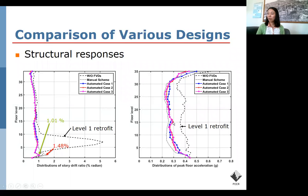And in terms of the floor acceleration distributions, the manual design is actually slightly better in bringing down the floor accelerations. The one thing we need to note here is that in the manual design, I used the dampers differently at every other floor. So that might provide more out-of-phase behavior of the dampers in the floor, and might be part of the reason why the manual design is doing a better job than the automated design.